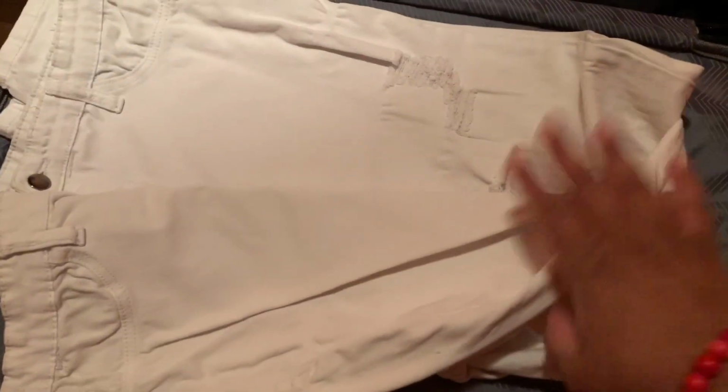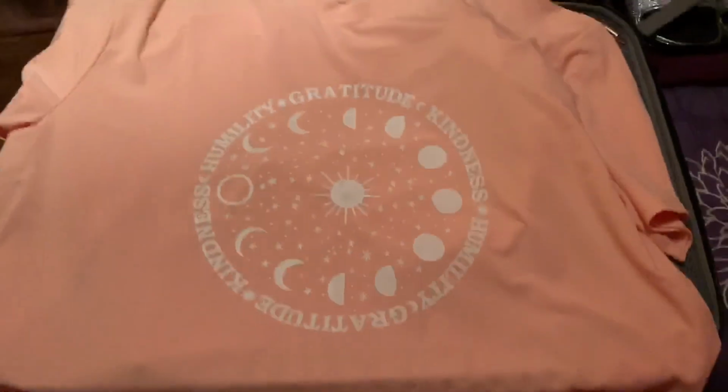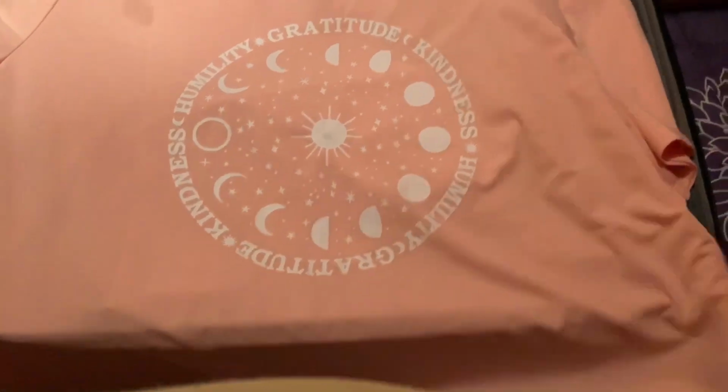Okay, so, she going to wear these white pants. They got the little tear things in them. I think these came from Shein, with this top right here. With this top. So this is basically all of the outfits that she's going to be packing for this.